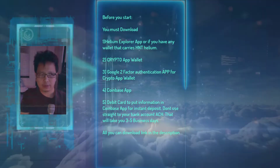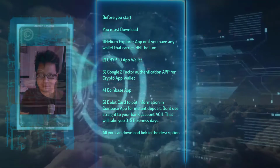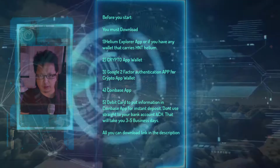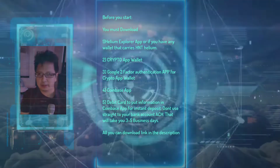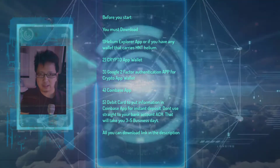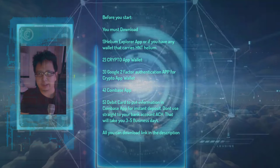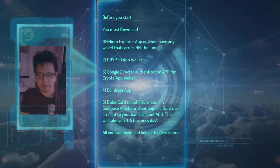Once you download those three, you want to download the COINBASE app. Link your debit card to your COINBASE app, and that way it'd be instant. But let me tell you about COINBASE. COINBASE has a $3 fee for transfer, and for instant payment through your debit card it would be 55 cents.